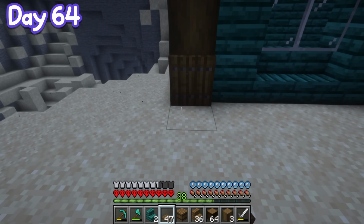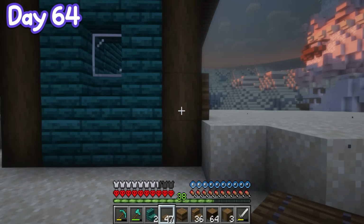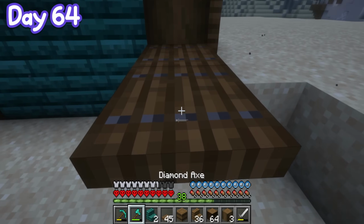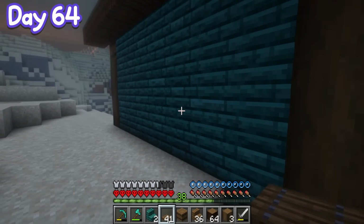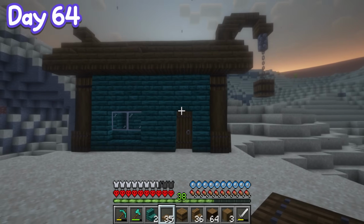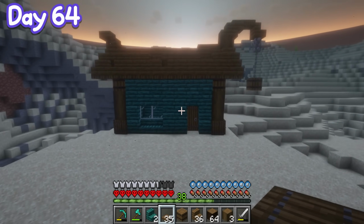And then just for a little bit more detail, let's add these trapdoors around here. Oh, maybe not there. Just here will do. Okay, cute. That's coming along super nicely.